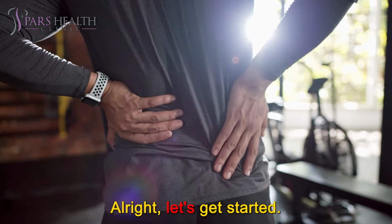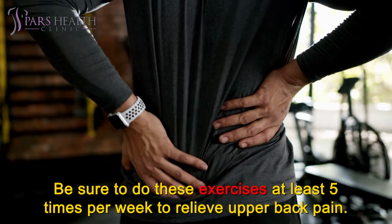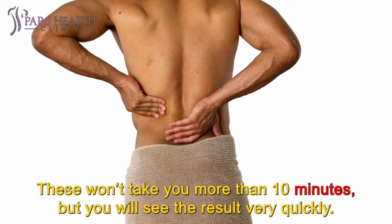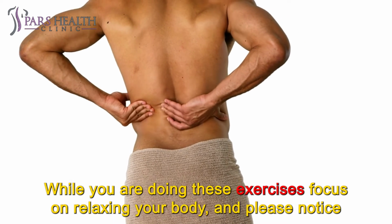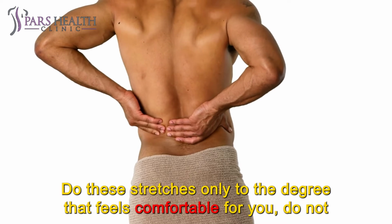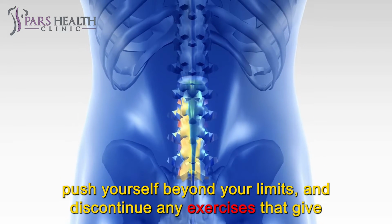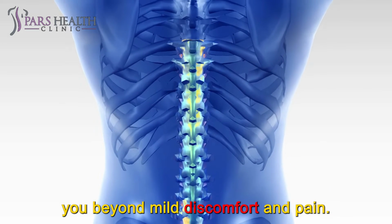Alright, let's get started. Be sure to do these exercises at least 5 times per week to relieve upper back pain. These won't take you more than 10 minutes, but you will see the result very quickly. While you are doing these exercises, focus on relaxing your body, and please notice to release any tension in your spine and anywhere else you feel tightness. Do these stretches only to the degree that feels comfortable for you. Do not push yourself beyond your limits, and discontinue any exercises that give you more than mild discomfort and pain.